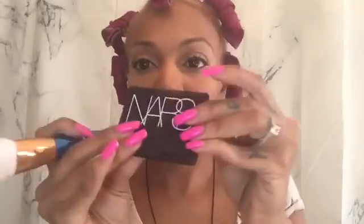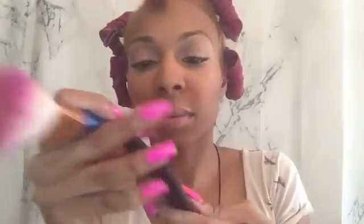Now I'm going to go in with my NARS Orgasm. This is one of the prettiest colors ever. This blush is so pretty. I can't wait until it finally cracks. It's so brand new. It's not really coming off on my brush, and my brush is so brand new, so it's not picking up a lot. But once it gets broken into, I can't wait. It's such a pretty color. So right now, I just go over it every day and just try to loosen it up.